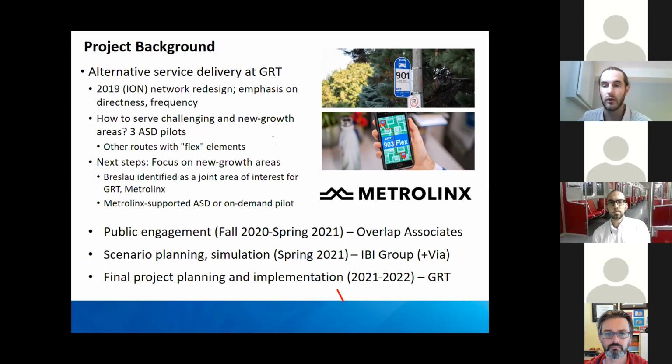We elected to focus on a bit of a different area than some of the other pilots that we tried. We're focusing on Breslau here, and I'll show you a map in a second, but effectively this is a new growth area. So, an area without an existing culture of transit, no other options, this type of thing. That was a challenge we ran into in some other areas. People were maybe walking a little bit further to their route and this sort of thing. But this is an area where we know that there's a lot of growth happening. We know that there is some demand now. So, we're looking at on demand as a first step here.